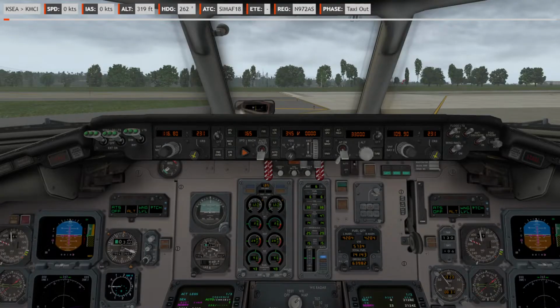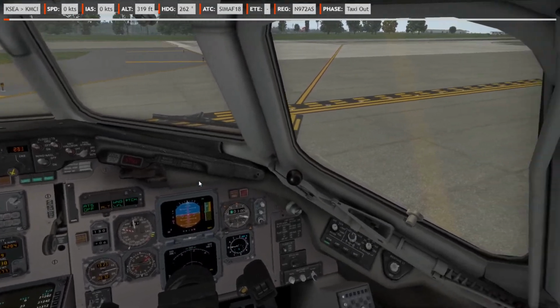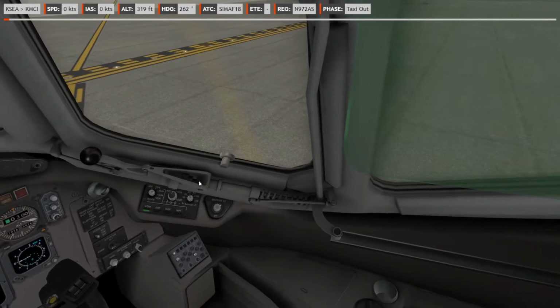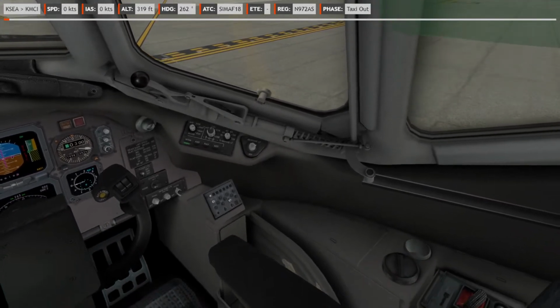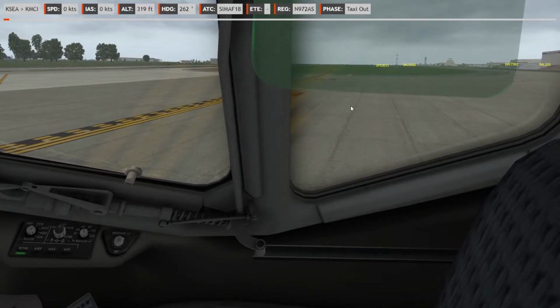All right, folks, we're back with you, holding short 3-4 left here. Winds have now gone calm, and we got an aircraft taking off the opposite direction. We'll be rolling here shortly for the runway. In the meantime, we'll keep an eye in that direction. Yes, no, maybe. See if I can get rid of this thing. Nope. And that's the UPS 3611.